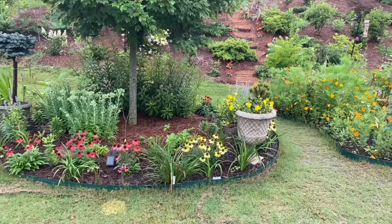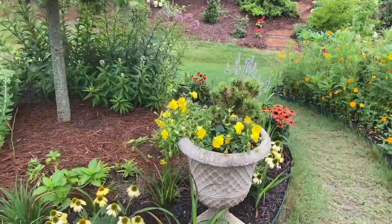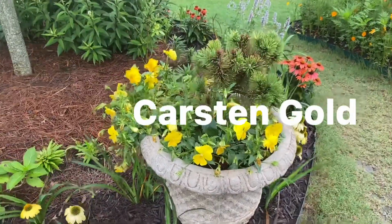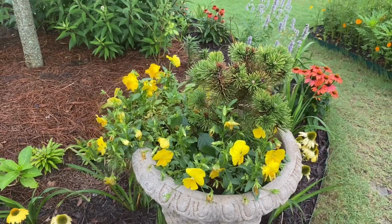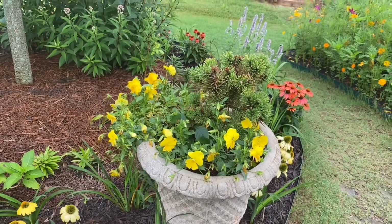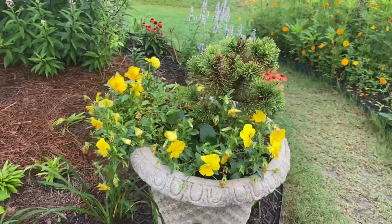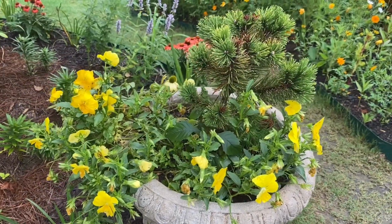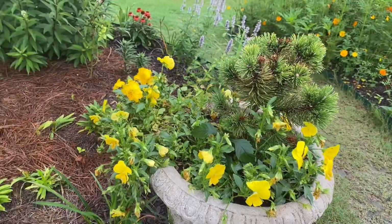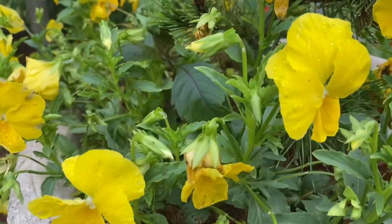We have a hearn with a dwarf mugo pine, Carsten Gold, which is greener in the summer and very yellow in the winter. And around it is some yellow pansies. And if you didn't know, pansies are very fragrant. So as you get closer to it, you can always get a sniff of the pansy.